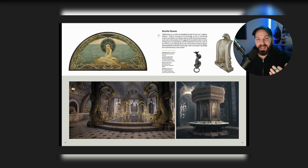However, I think there has to be an Easter egg in here, right? There has to be something in here hinting at the possibility of the Chamber of Secrets. And you just know, I mean, people are going to try. You see the way people play Elden Ring and Dark Souls. They're going to be trying to get into these areas.